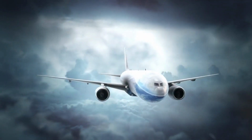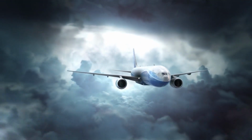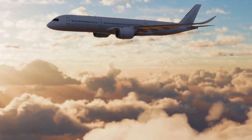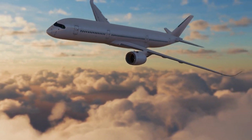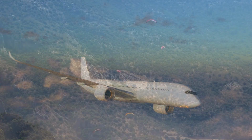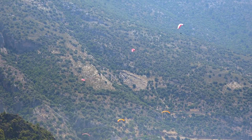Have you ever looked up at a massive airplane cutting through the clouds and wondered how on earth that thing stays up there? It shouldn't make sense, right? A plane weighs hundreds of thousands of kilograms and yet it floats through the sky like it's weightless. What if I told you the key to flight lies in something we can't even see, the air itself?